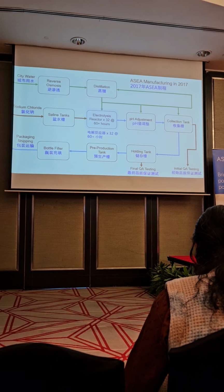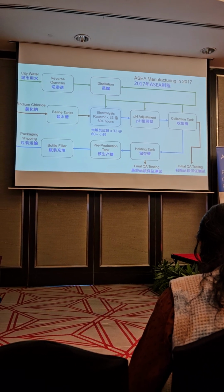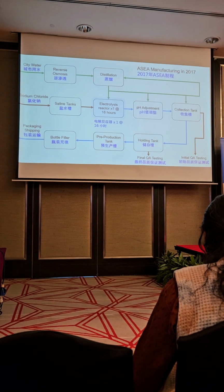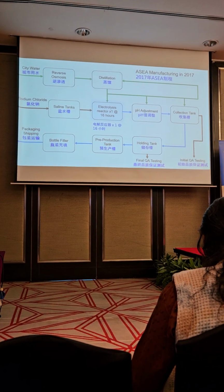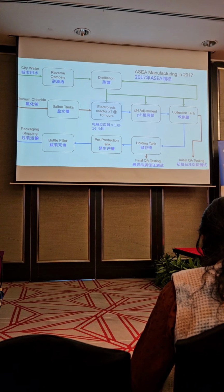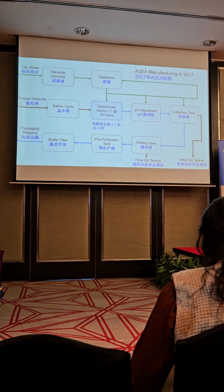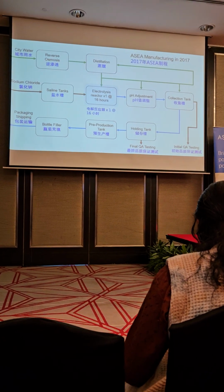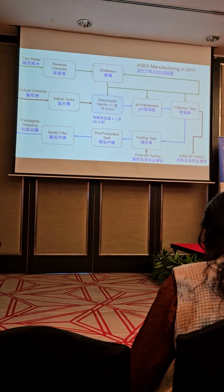Because of some improvements that have been made from 2017, we can now make that same batch in one tank in less than 16 hours. Much more efficient on a reactor. And a more efficient reactor means a better product, a more powerful, longer lasting product.